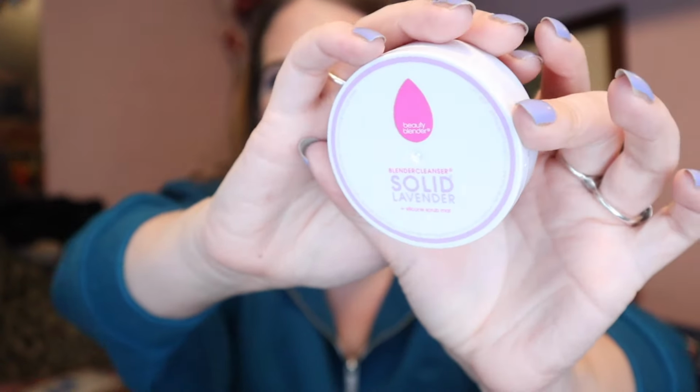A couple of restock purchases. I did restock my Beauty Blender cleanser. This is what I use to clean my brushes, and the one I have is almost out, so it lined up perfectly in time to get a new one.